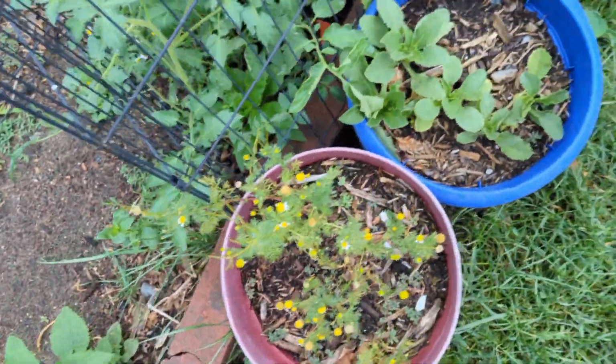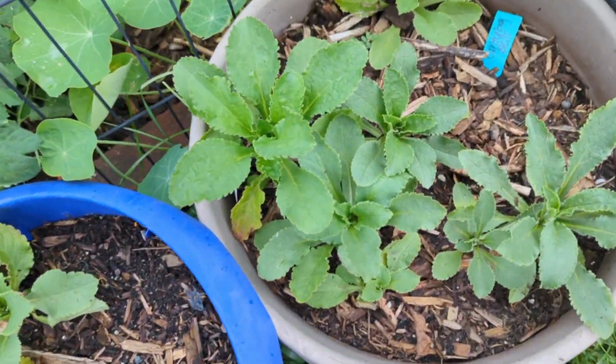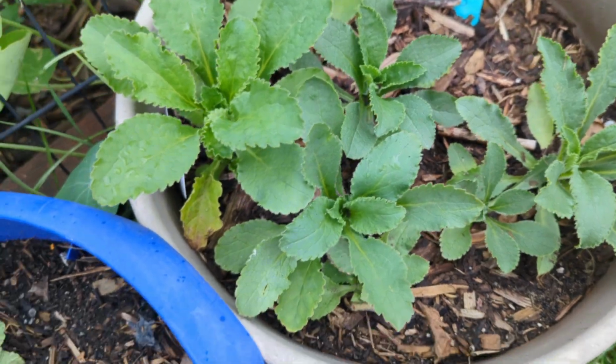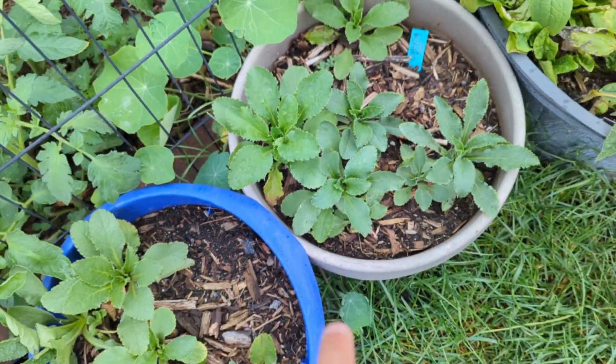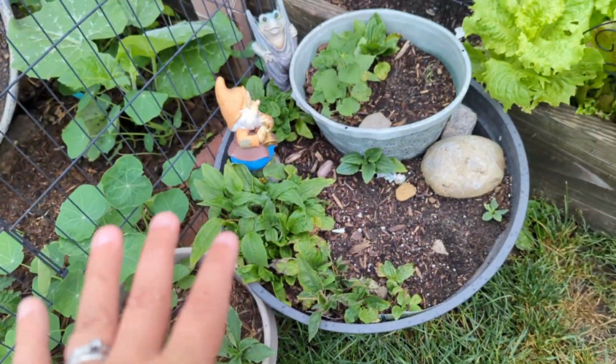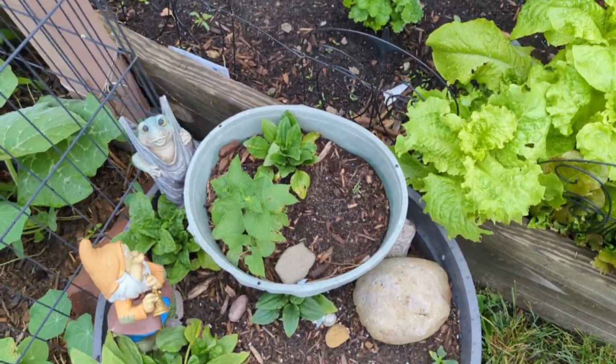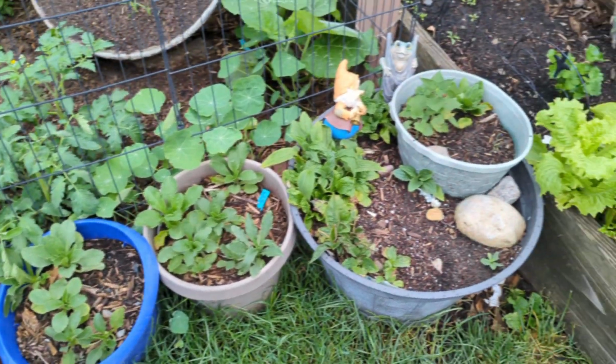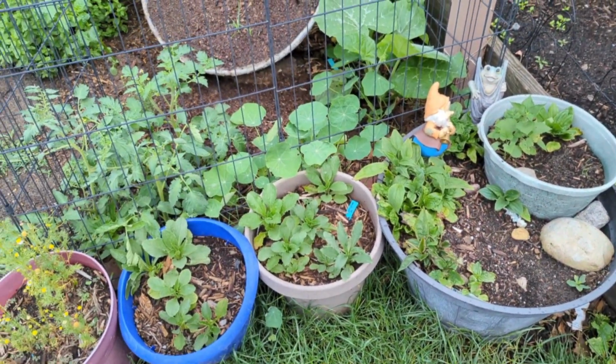Chamomile. Canterbury bells. I've never grown Canterbury bells before. I have failed to grow them many times, but now I've got them coming. They are a perennial. I might not get flowers this year. I got a coneflower and some more anise hyssop here in this pot. And these guys might get moved too. I don't know. We'll see.